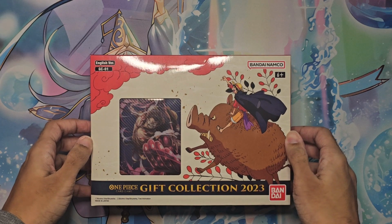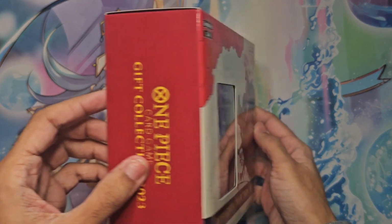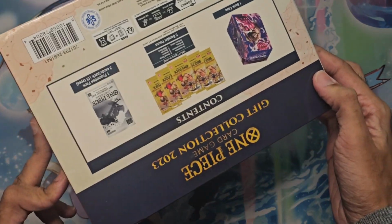Today we are taking a look at the One Piece Gift Collection 2023, and we are going to have a very fun look at this pretty simple set, I'd say.